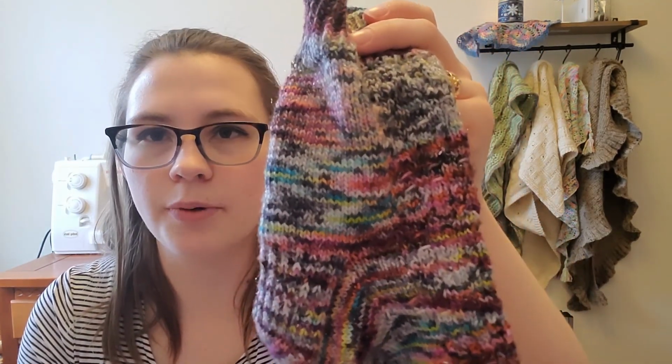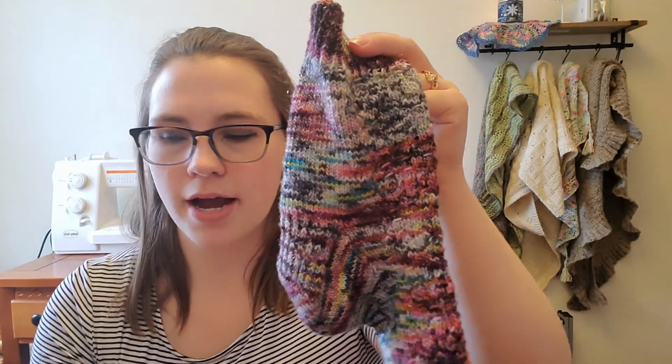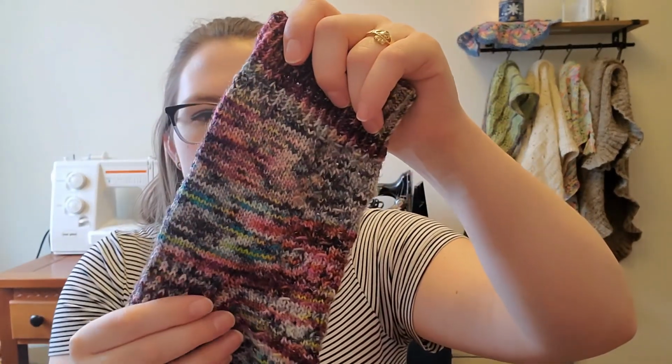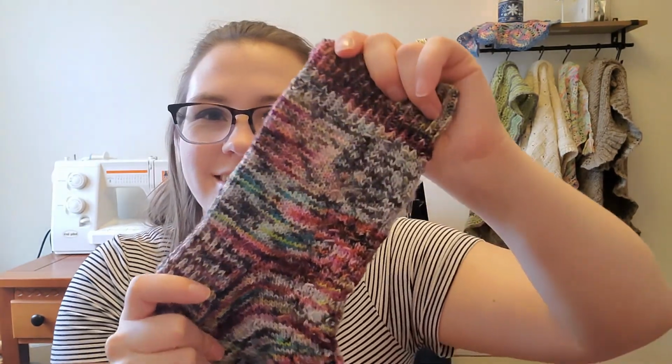The yarn that I used is from Plank and Stella. It is their Belcher family colorway. I keep saying it wrong. It's a Bob's Burgers inspired thing from a couple years ago, I want to say. And I don't watch Bob's Burgers. I just really, really like this colorway.